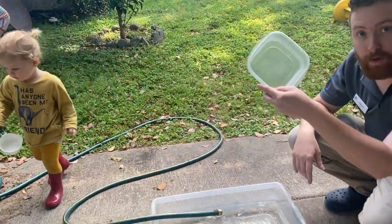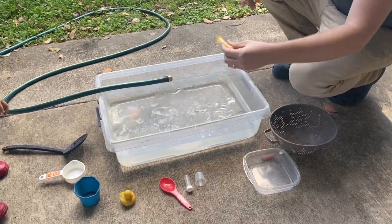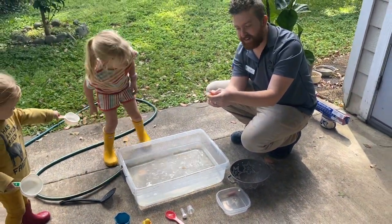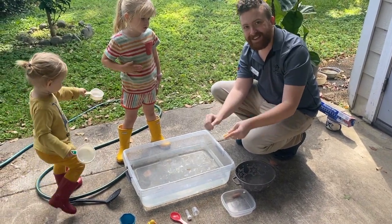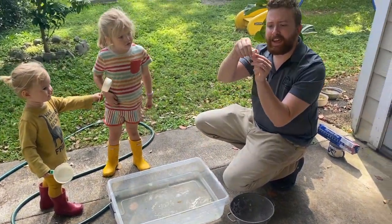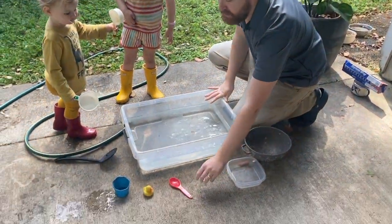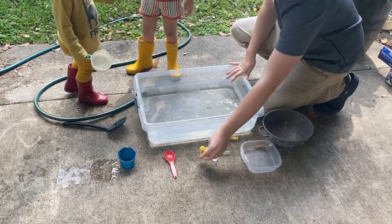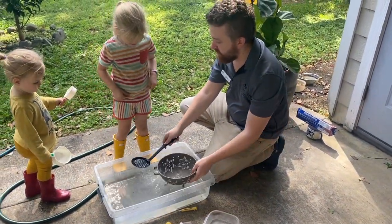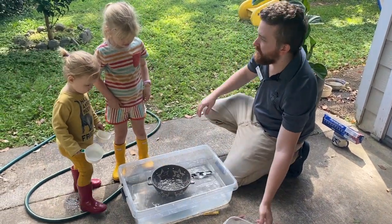We have Tupperware. We have some very cleaned and sanitized medicine syringes. We have some medicine cups. We have this little thing we found that has a cap that should be fun. Spoon. Bath toys and my favorite, a little spoon with holes. So, do you want to start playing? We just kind of explore and put some things in. Here you go.